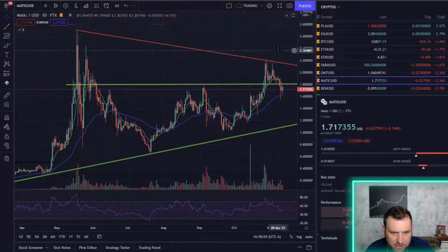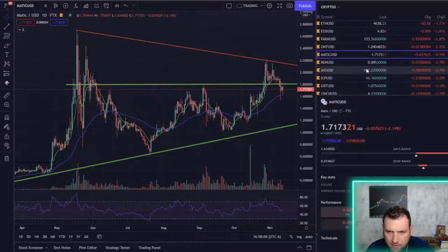Polygon, that's got to get back over $2 if it's going to move. If not, it's going to come down the trend line.